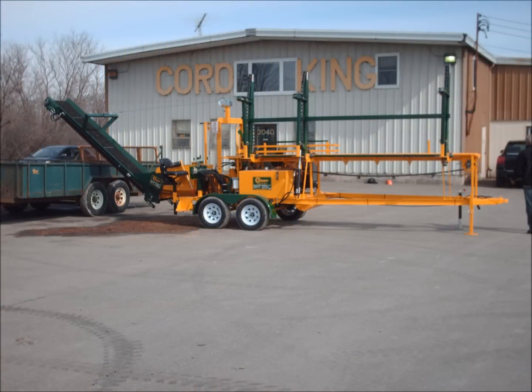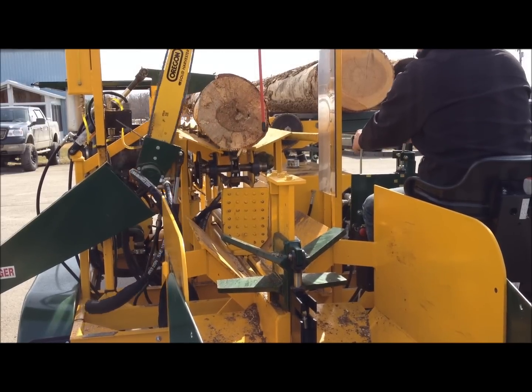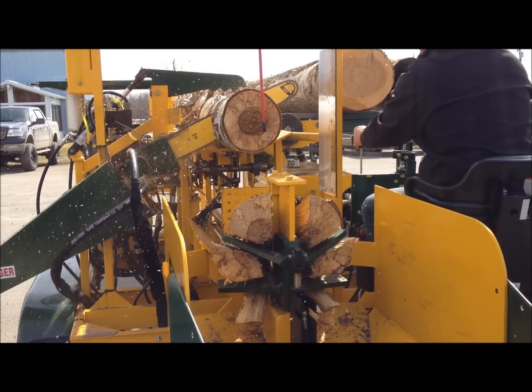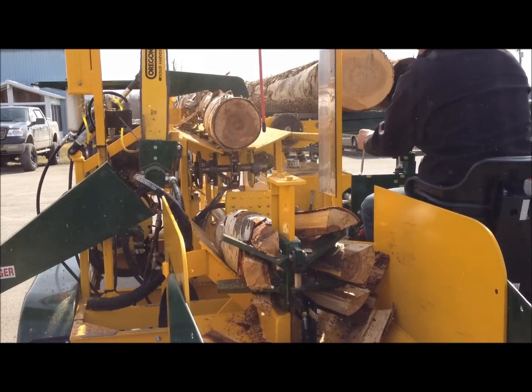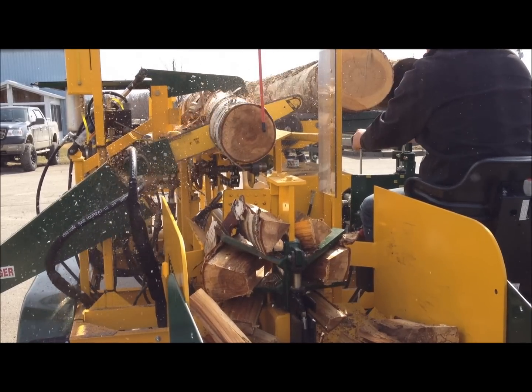Cord King's M2030 comes standard with a super reliable 50 horsepower Cat diesel engine. It has 20-inch diameter cutting capacity, 16-foot in-feed conveyor with 3-leg live deck, a deluxe operator's seat, and 6-way hydraulic adjustable splitter wedge. This machine has been targeted by many startup firewood businesses as a machine of choice.